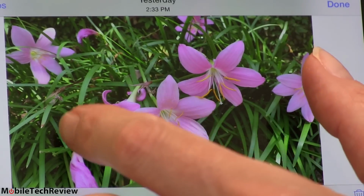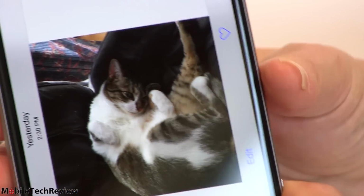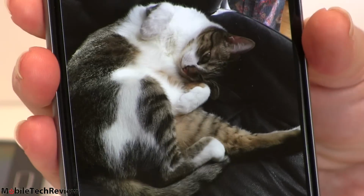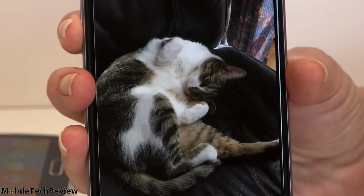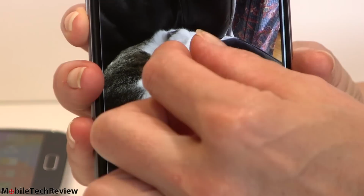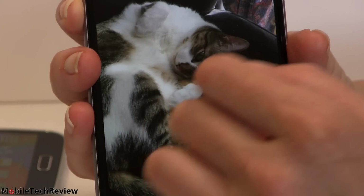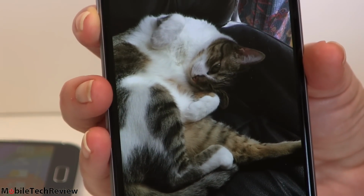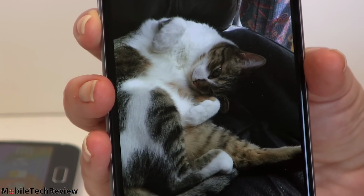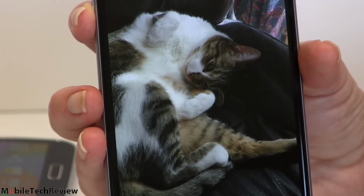I found it was a little overeager to do auto HDR, and honestly it did better without the auto HDR a lot of the time, but you can pick and choose. It'll save both files, and there's something taken in very low light with a lot of contrast that actually maintains the detail in his fur. So really nice camera, yes. 1080p video at 60 frames per second, slow-mo, time-lapse, you name it, you bet, and there's a whole bunch of third-party camera add-ons, so you can get really creative with this, and I'm sure people will.